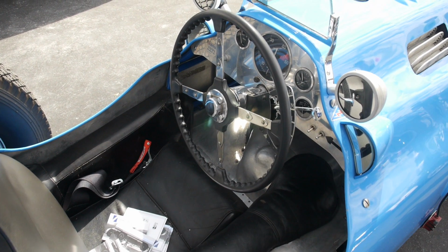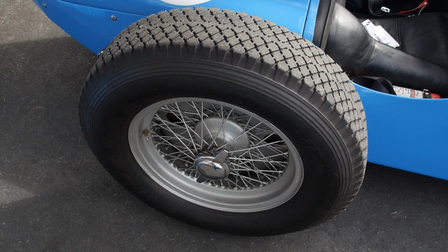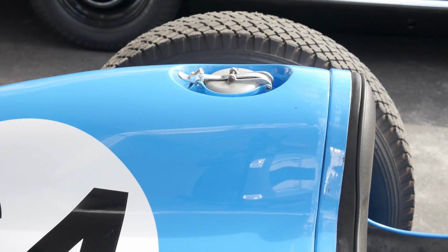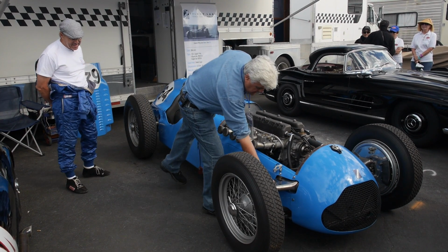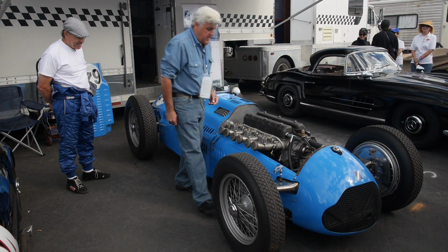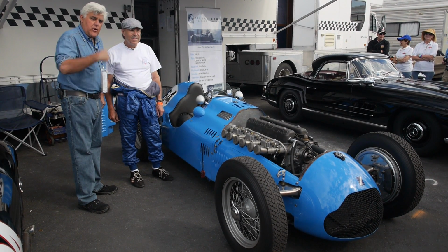To me, this is the most beautiful era of race cars. Modern race cars don't do it so much for me, with all the aerodynamics and whatnot, and this massive front end here. Look at that. Well, it's just beautiful. Thanks for taking the time to show it to us, Jay. It's always a pleasure. That's a real piece of history. Come on, we'll go look at some more stuff.